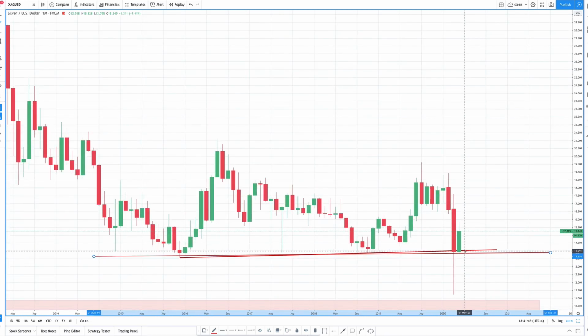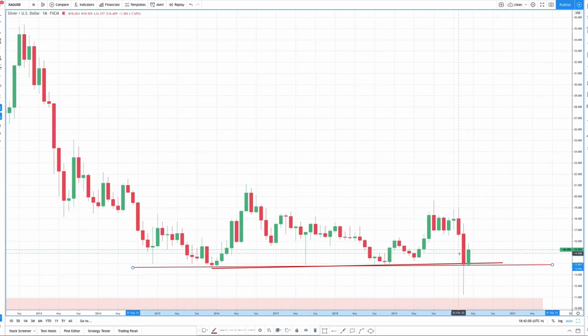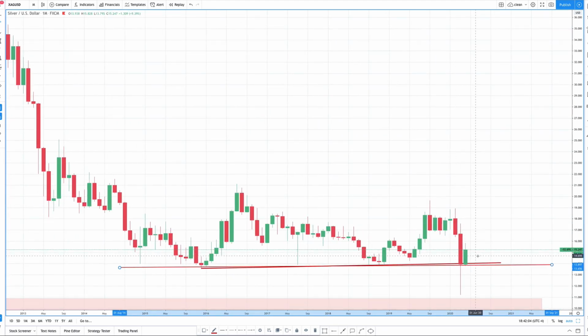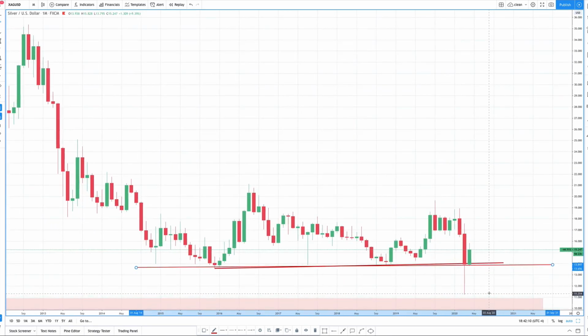With that said, it seems like this level of support broke, it turned into resistance, and now is back at support. So again, a little bit of a confused market here. I think the only way to trade silver right now is to realize that the prices are really good. Buy with confidence, buy at 15, buy at 12, buy at 10. You know, this market is going to take off.